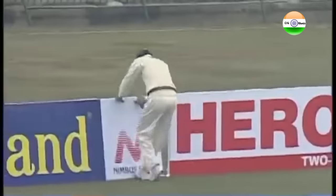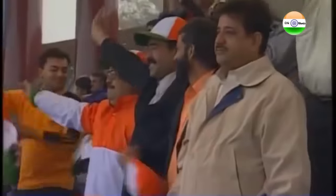Slow one's been punched by Virender Sehwag. And even though Shoaib Malik is quick, will he have a chance? No chance in the end. Lightning quick outfield.